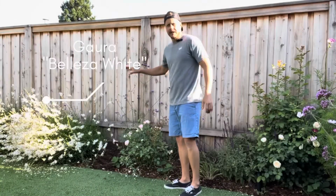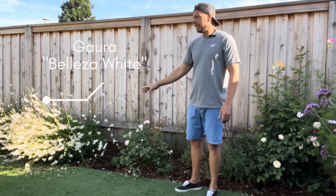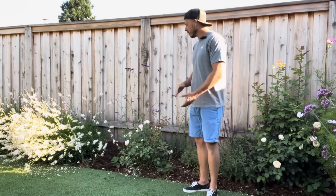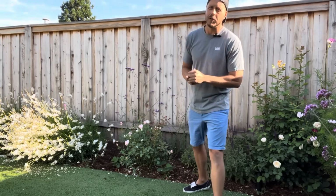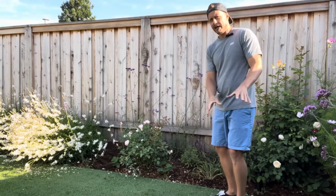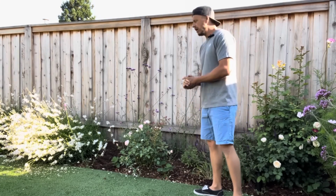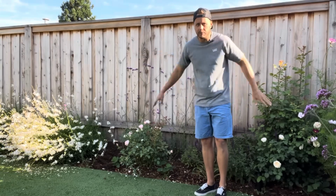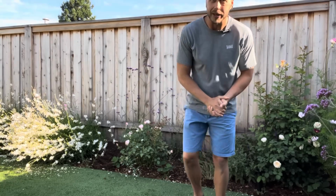Last thing I'll say is this was supposed to be 18 inches tall and 18 inches wide, and they're 3 feet tall and 3 feet wide. So either I got the wrong Gaura or the wrong tag size. There's something up with that, but they grew way larger than they were supposed to. And in fact, I had to kind of redesign some of this garden just because they got so big.